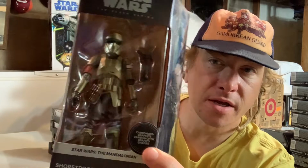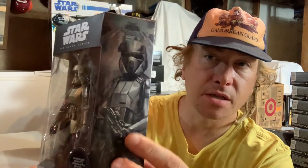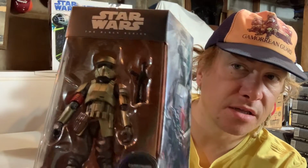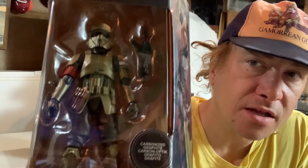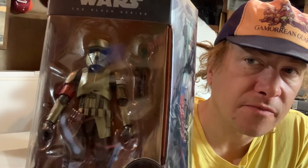Another one from the Mandalorian, the Shore Trooper. This is another carbonized one. You can kind of see it in the packaging, you can see it in the figure. There's a very subtle metallic color to him. And I really like this figure. I mean, the outfit, just the look of him. Very cool.